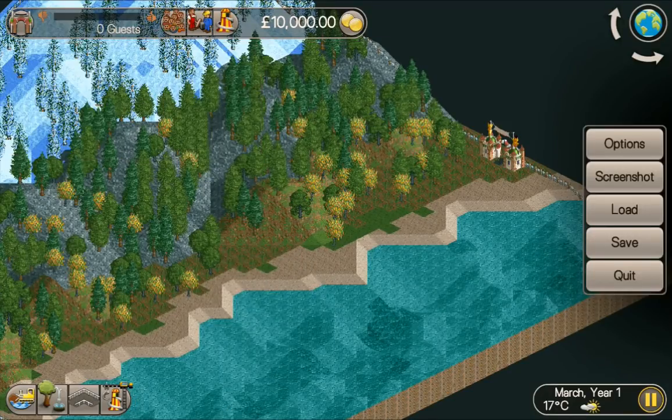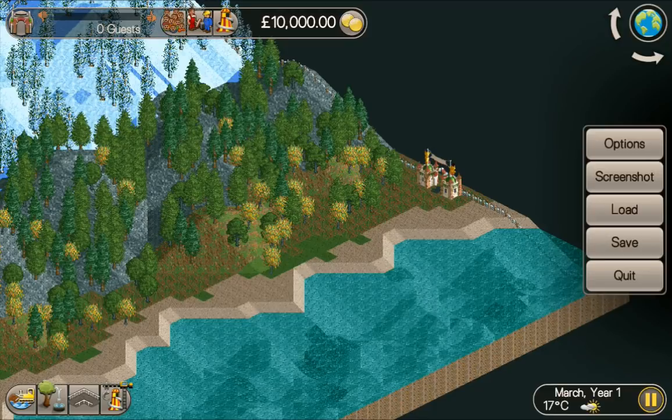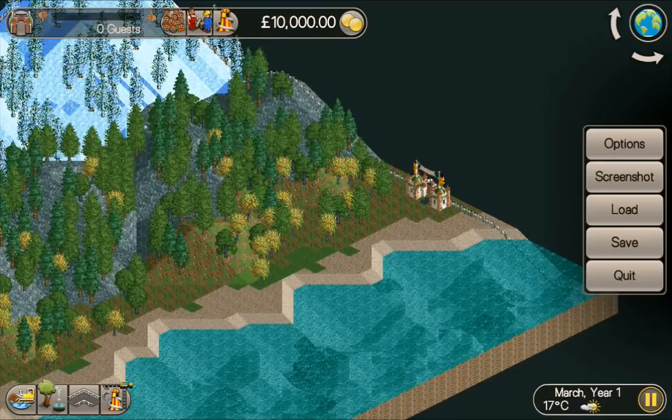Okay, we're charging for rides. What about, there you go, maximum of 20,000 loan. Oh, hang on a second, 26% interest. That's a mistake. So as I said, I've got this listed as a beginner scenario. I probably wouldn't have set that on purpose, so it must have defaulted at 26%. Normally I'd have gone lower if it was a beginner scenario.